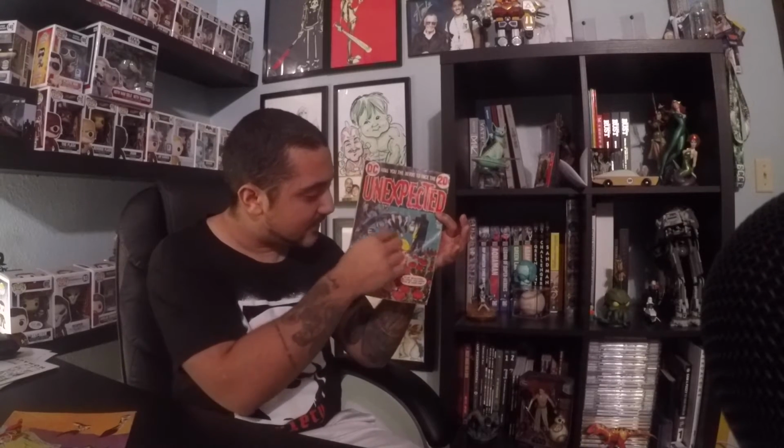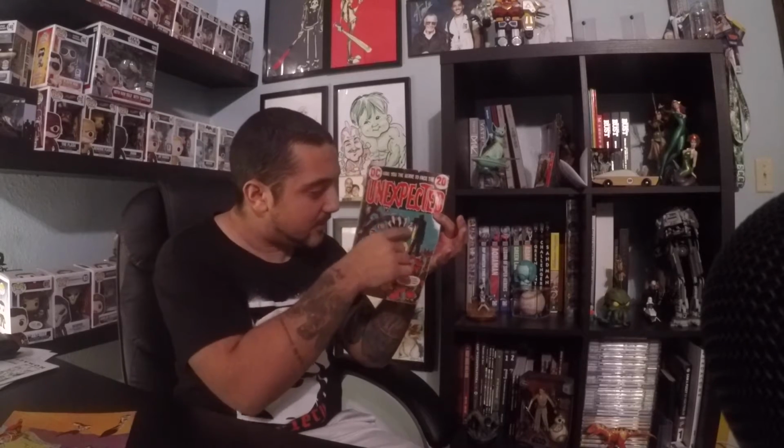But I picked this up for like $3. The first half of the book has water damage. I don't want to say waterlogged, but it has water damage. The second half of the book is relatively clean, and then the back gets real dirty. So this book wasn't really in the best of condition. I just thought it was a really cool cover with the pretty girl smelling the flowers, and then the leaf monster and the creepy guy in the background. So I thought that was pretty neat.